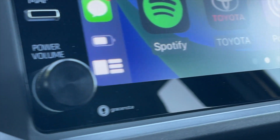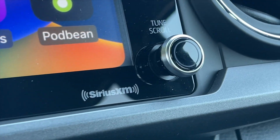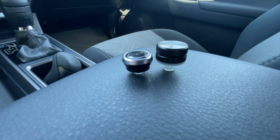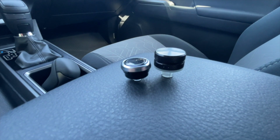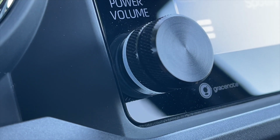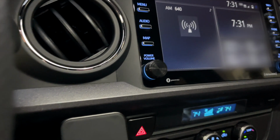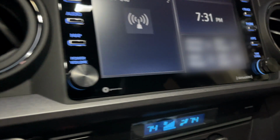The Taco Mods aluminum radio knobs. Now everyone knows that the stock Tacoma radio knobs are tiny and plastic. Really the only thing they have going for them is that they're backlit. Taco Mods came out with these, a knurled aluminum knob that now has a backlit feature. These are available in both standard and XL.